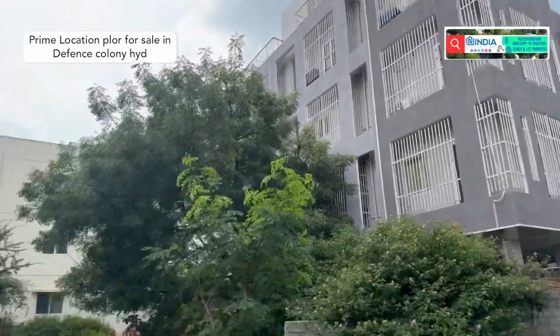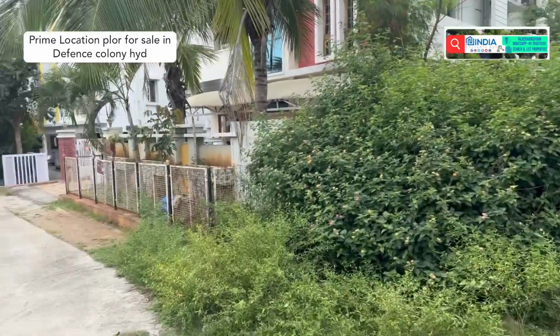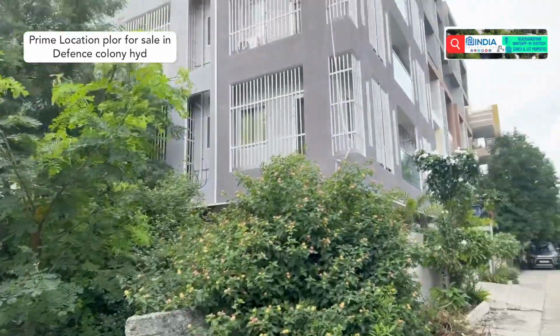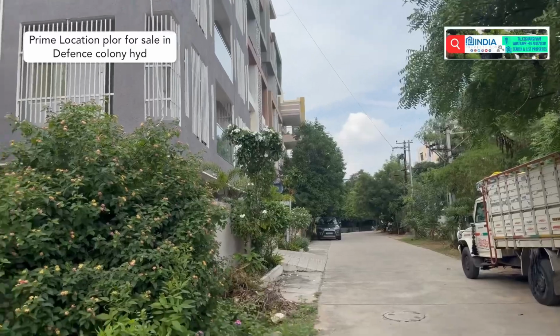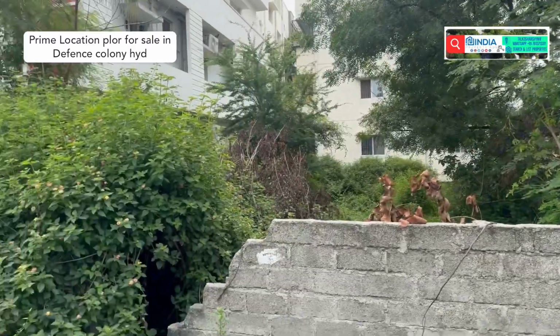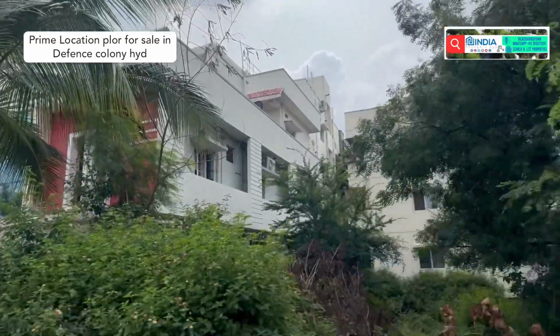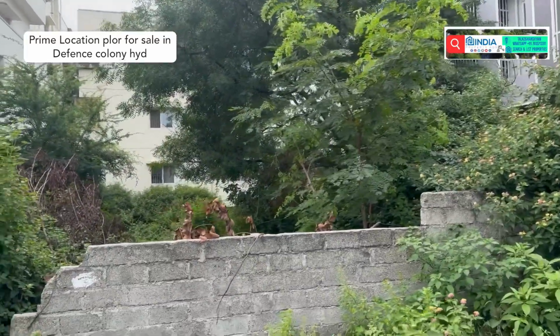And it has a fantastic 350 square yard, non-facing lot. Its dimension is 45 by 70. It's very good for the building structure, and it's kind of a 3-floor, 4-floor building structure as per the permission of the municipality. And please contact me here.